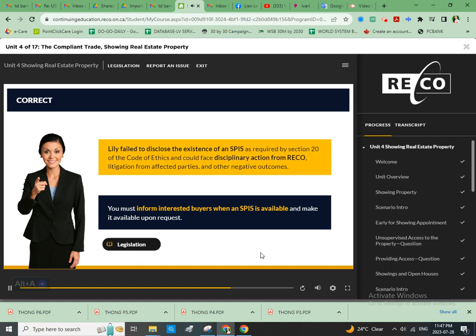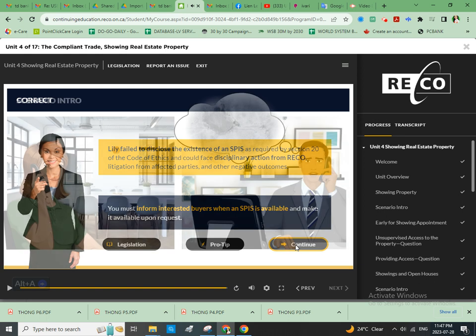Click the Legislation button for more details, or click the Pro Tip button to learn more. Alternatively, you can just click the Continue button for the next scenario.